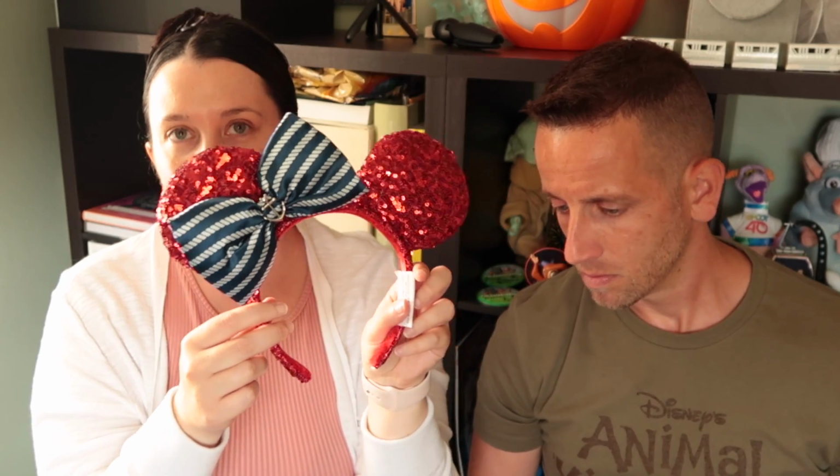But I will definitely wear this on future cruises. And you can pretty much pair it with any outfit because of the design. Mm-hmm. All ears are $34.99, so this isn't the only set you're going to see.